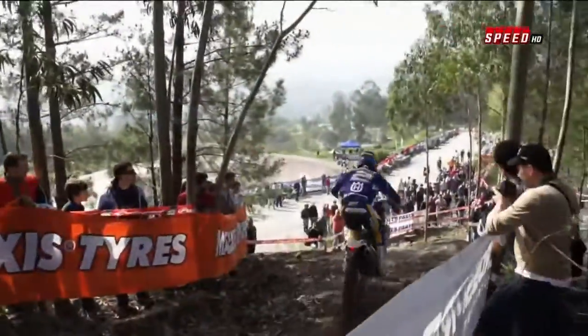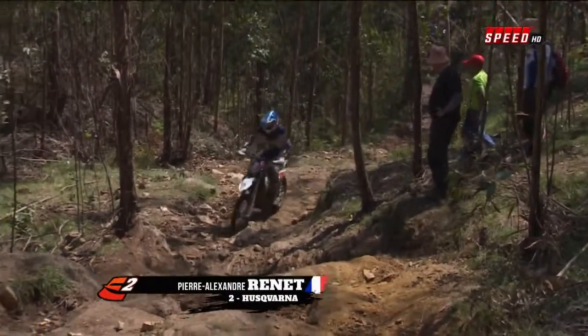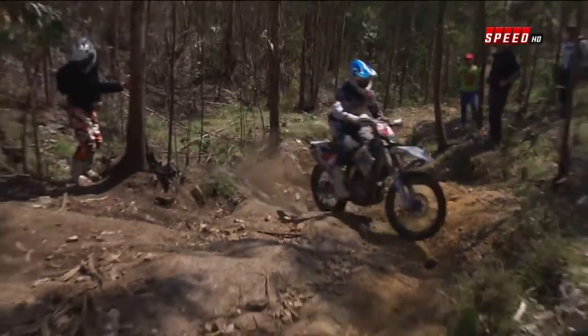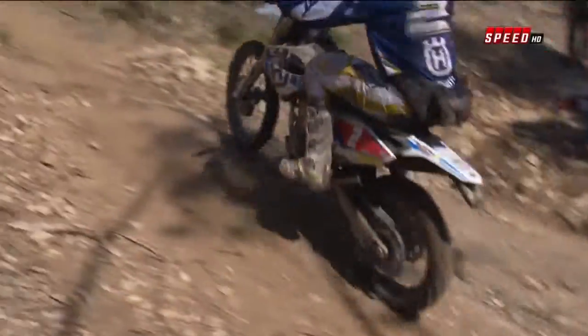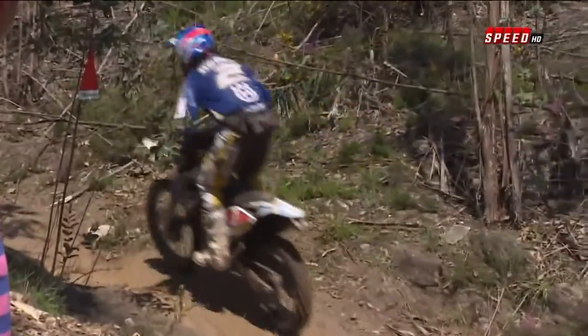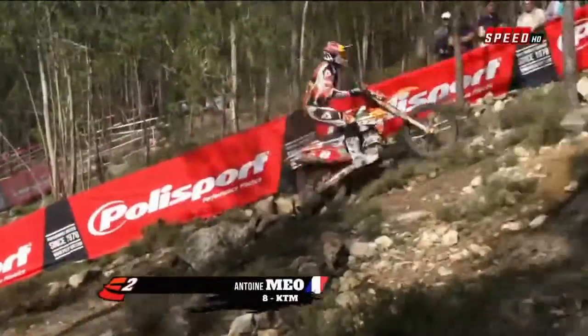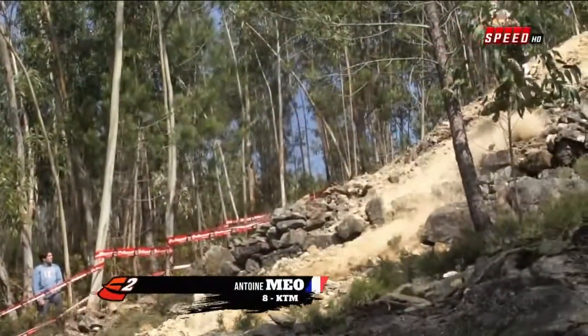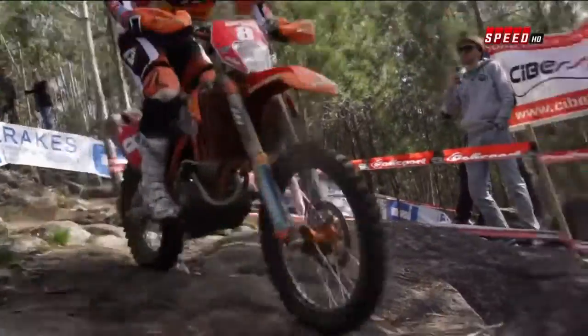Second fastest on the day, winner of 6 out of 12 tests, Pierre-Alexandre Rene was just 4 seconds away from the top spot. Although he always looked to be on it harder, Antoine Meo didn't really hit his stride until the afternoon, and he too won 6 of the day's tests.